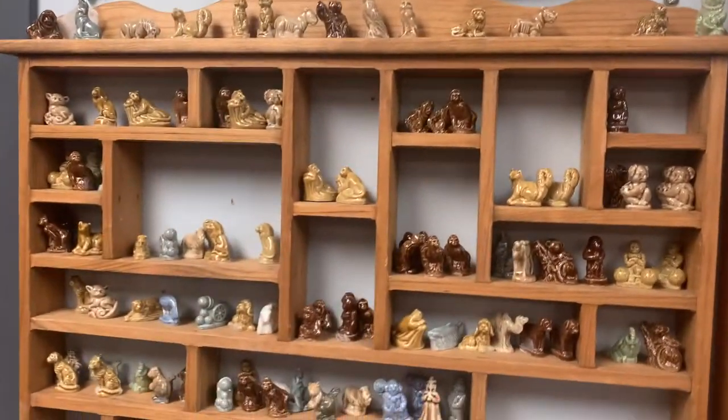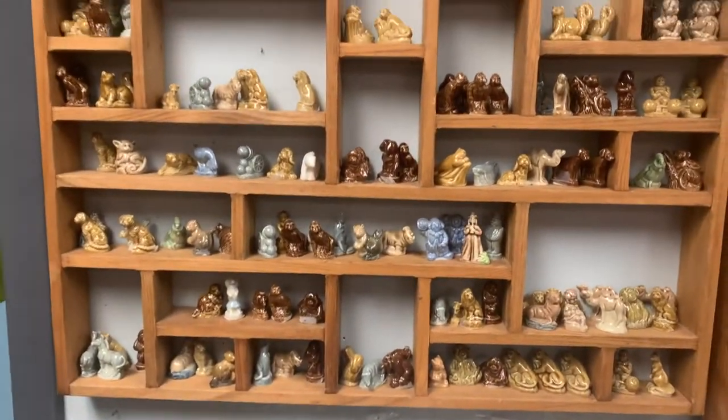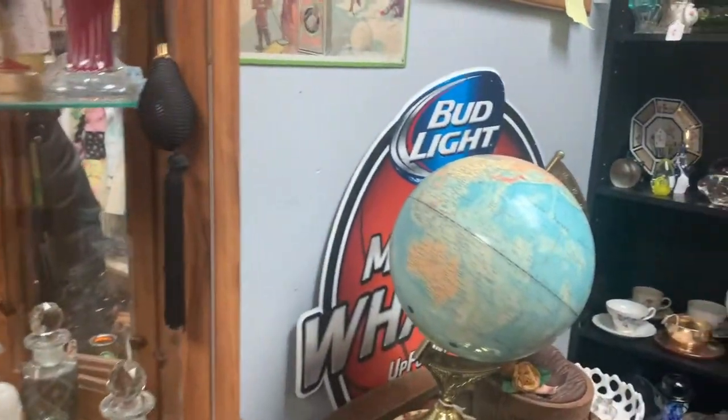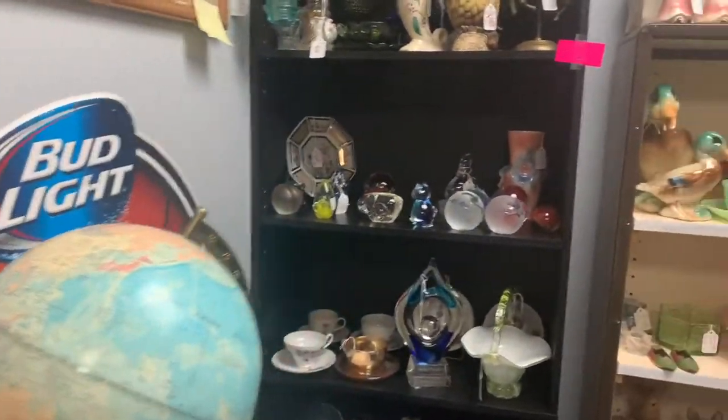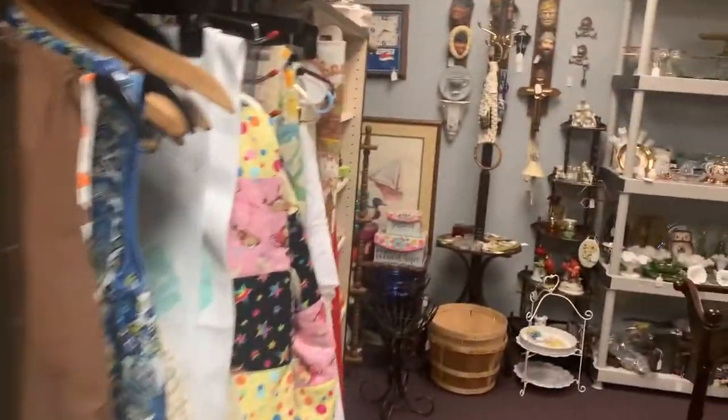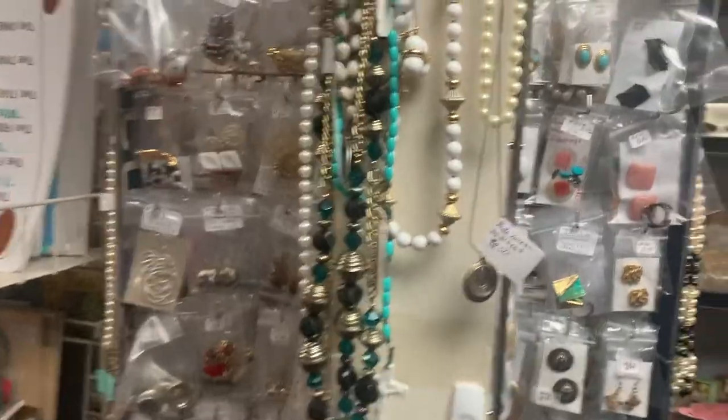Oh, look at all these Wade figurines. Ooh. I saw them. Cool. Those are the tea ones, right? Well, I don't know. I was super interested in something I saw. Oh, check this out, Allie. What do you think? Oh, there's a bunch of jewelry. I saw that. I like it. Costume jewelry.